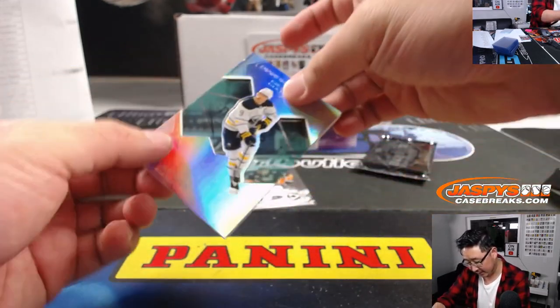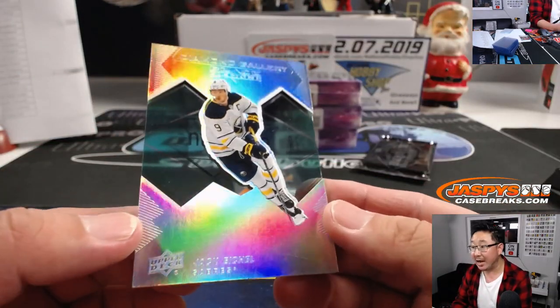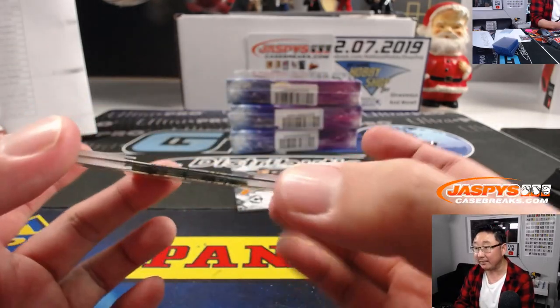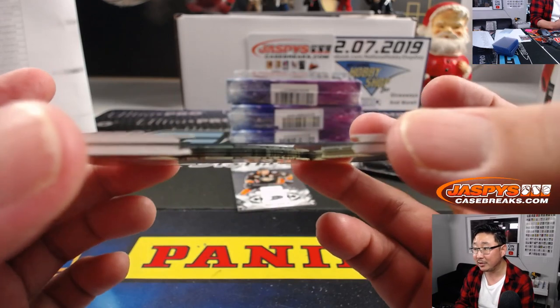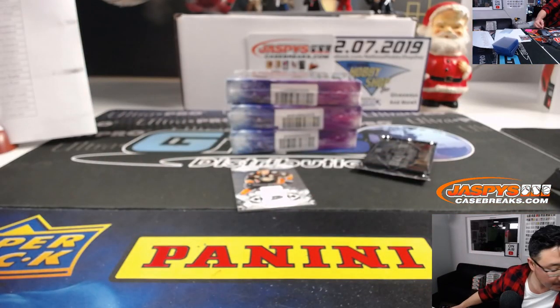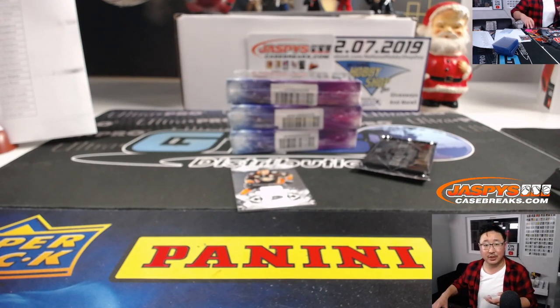And then back here is Jack Eichel, Buffalo Sabres. Now, I'm not actually going to put this in a sleeve. I'm going to put it in a box because those little edges right there make it impossible to put it into a penny sleeve without damaging it.